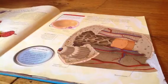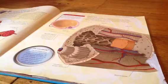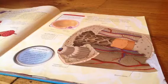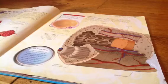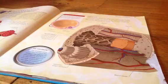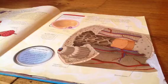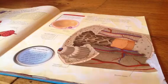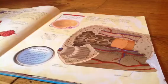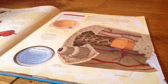Bone marrow. Inside the hard outer layer of many bones is a hollow space that helps to keep the skeleton light. It contains a soft gel-like material called bone marrow. A small amount of the bone marrow is yellow and contains fat cells. But most of it's red. The red bone marrow makes blood cells, which carry oxygen all around the body and also help us to fight germs and disease.